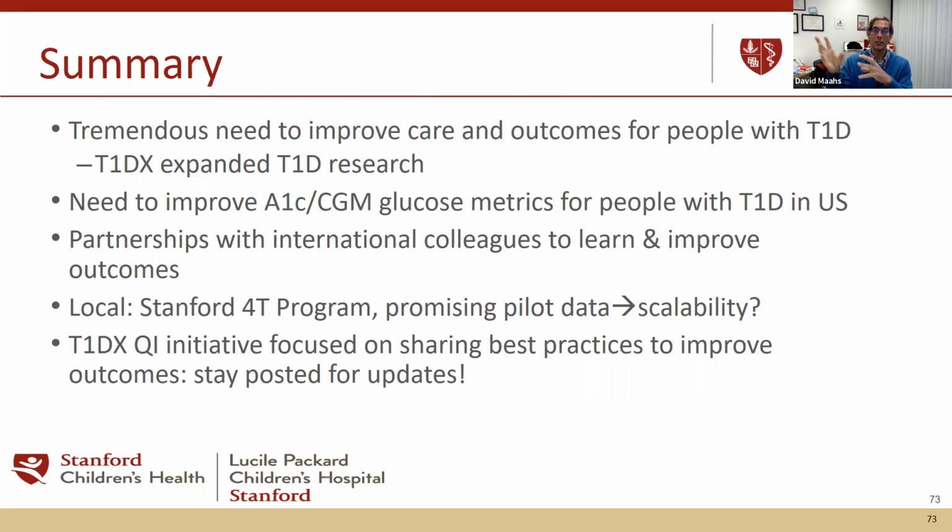I think the T1D Exchange really expanded type 1 diabetes research. We need to improve our A1c and CGM glucose metrics for people with type 1 in the US. I think we've learned a lot from our partnerships with international colleagues to improve outcomes. Locally, we've got this 4T program. I think we've got promising pilot data. How do we scale this up to reach more of our patients?